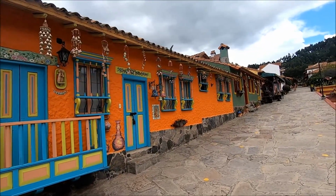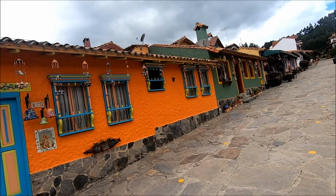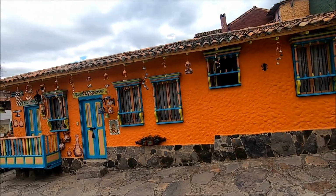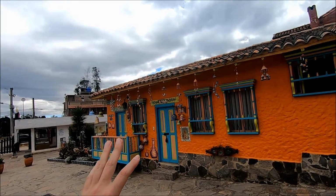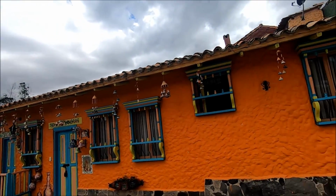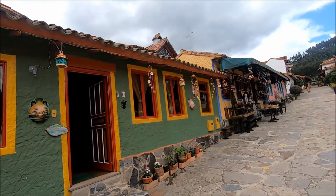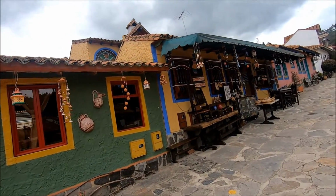So the next town is Raquira, which is south of Villa de Leyva. I also have not visited this one yet. I believe it is known for its crafts. So these might be some examples of them here, hanging from the ceiling. And I guess apparently the houses are colorful like this as well, which I did not know.